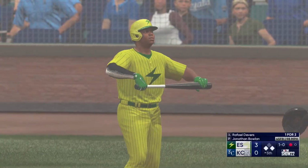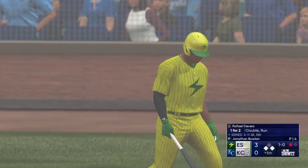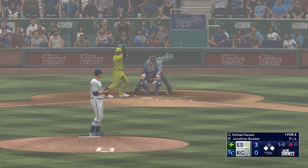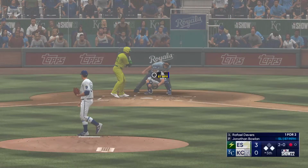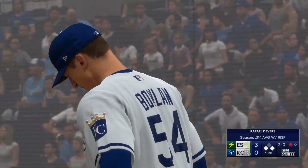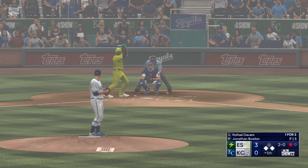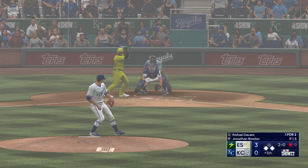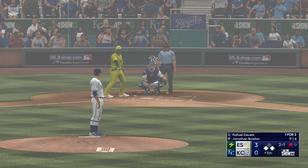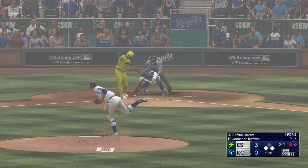And the first pitch misses for ball 1. Runners are at the corners, 1 away. Next pitch is outside. Could be some action here on this next pitch. Couple runners on. Probably a challenge pitch coming. Next offering is fouled back. And a 2-1 on the way.